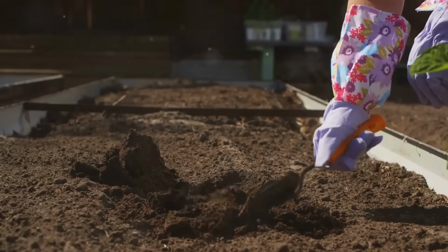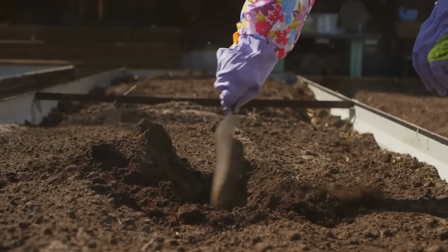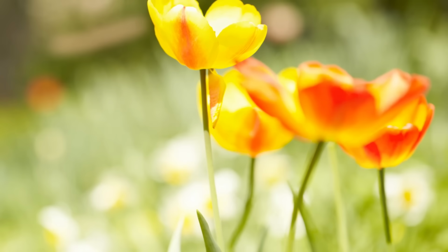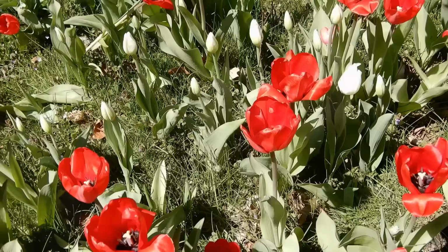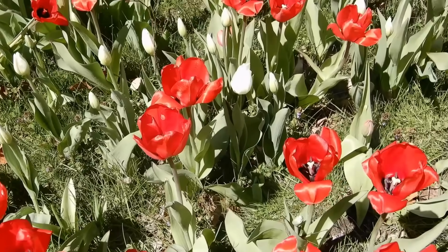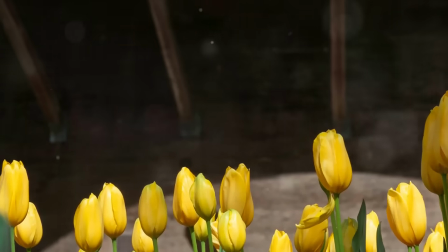Before planting, work the soil thoroughly, incorporating organic matter like compost or well-rotted manure to improve drainage and fertility. Choose a location that receives ample sunlight, ideally at least 6 hours per day. Tulips are sun-loving plants, and sufficient sunlight is crucial for producing strong stems and vibrant blooms.